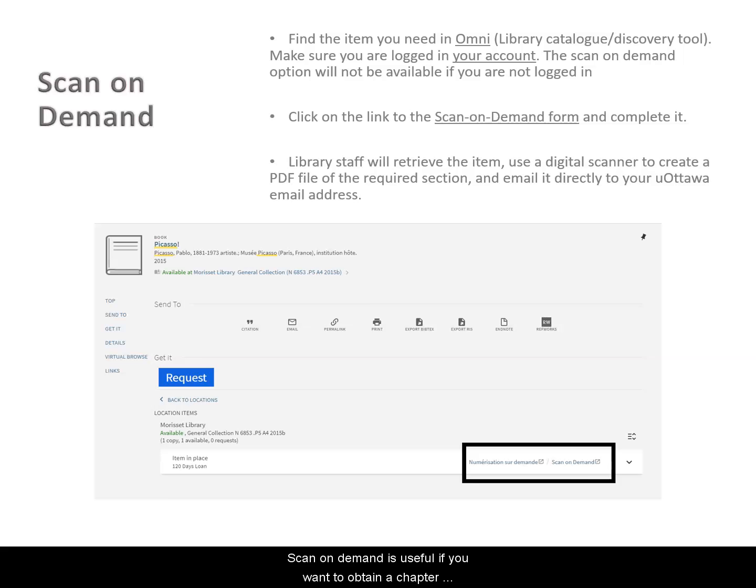Scan on Demand is useful if you want to obtain a chapter of a print book or journal article. Please note that we cannot scan whole books. Copyright law allows reproduction of 10% of content under the term of fair use.